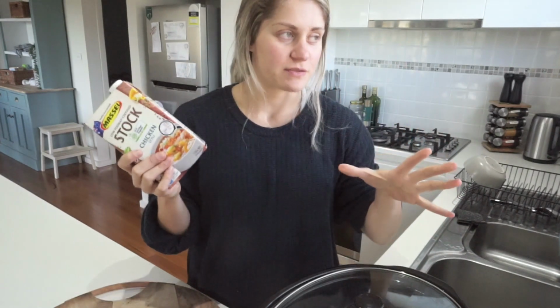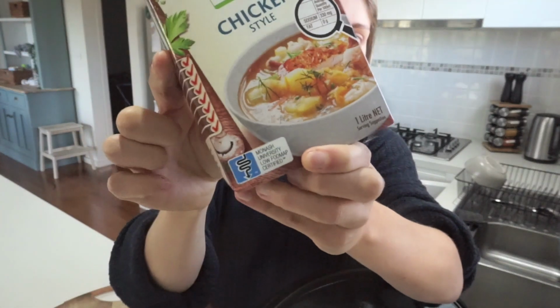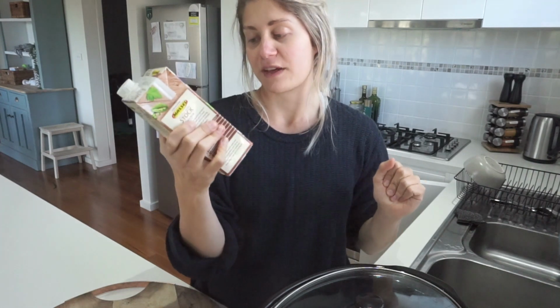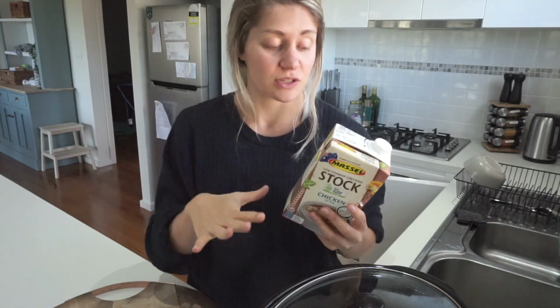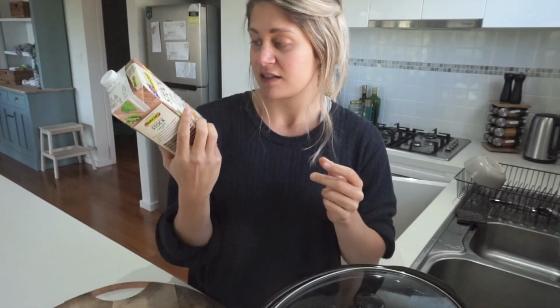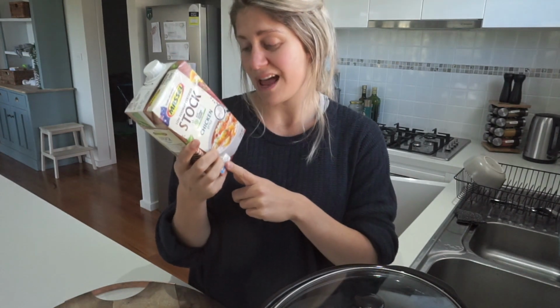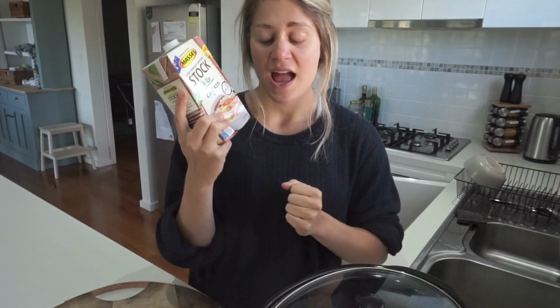The biggest thing about this recipe is the stock. I'm using this chicken stock that I got from Woolworths because it has the Monash University low FODMAP certification, and that is because it doesn't have onion in it. A lot of chicken stock or broth, or vegetable or beef, will be high FODMAP and not something you should be having if you are making a low FODMAP meal. This is certified organic and low FODMAP. It does have a reasonable amount of salt in it, but that's okay. I will be mixing this with water. I just grabbed this from Woolworths, which was really easy, and it is really going to bring my soup together and make it nice and easy.